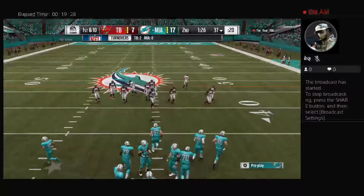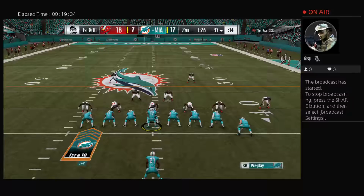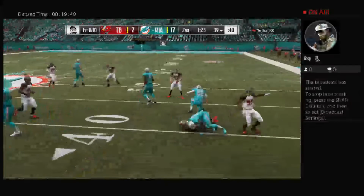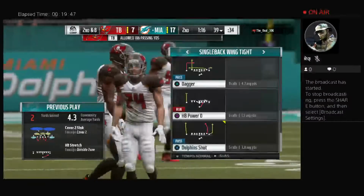Good starting field position for the Dolphins as they have it 1st and 10. Let's go. Good 80. They'll start on the ground with Gore. Looking for an opening, not much there. He'll get it to the 39. 2 yards on the pickup there. It'll be 2nd and 8.